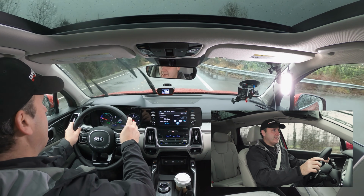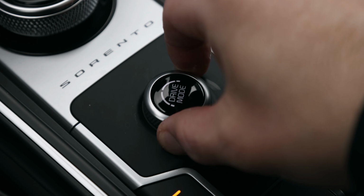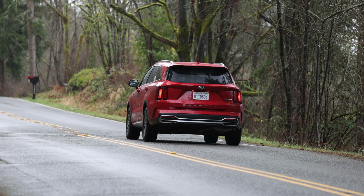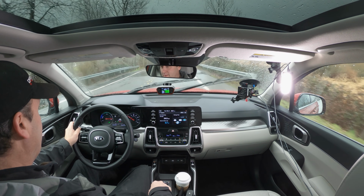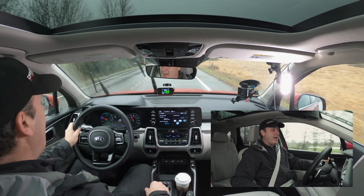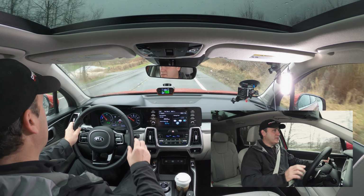Let's try the 0 to 60. Now keep in mind, this is a hybrid, front-wheel drive. It is wet out. I'm putting it in sport. And 3, 2, 1, go. Lot of wheel spin, lot of wheel spin. That was almost useless because of all the wheel spin. 8.36, 0 to 60. That's kind of pointless. We'll try that again without wheel spin in a little bit.